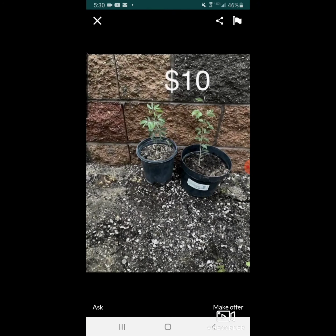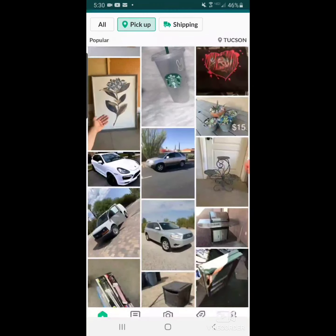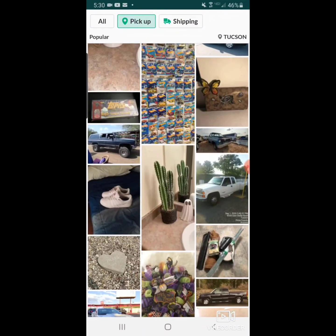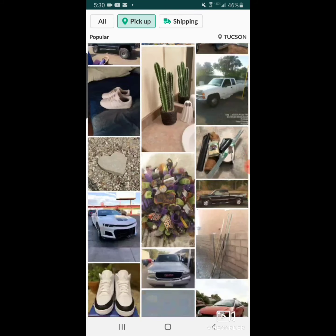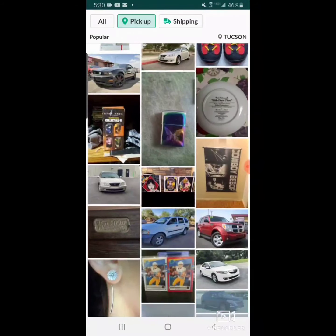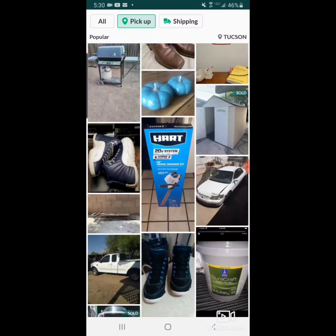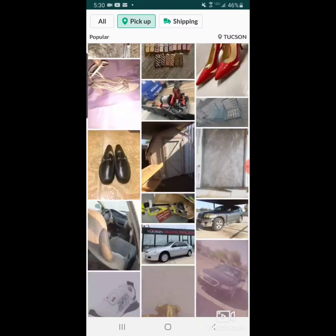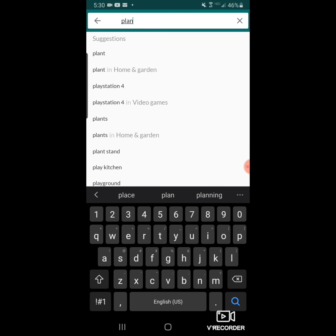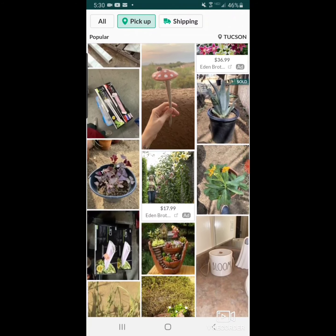Those Guam chilies are still here. $5 each. Trying to see if they have anything new that we have not seen yet. That's a fake cactus. Not really seeing anything in OfferUp today, but it could just be the time of day. Let's do a search for a plant and see if we find anything that pops up.